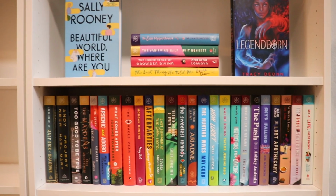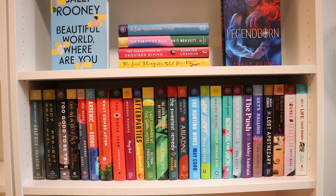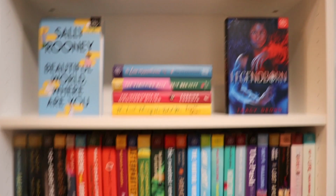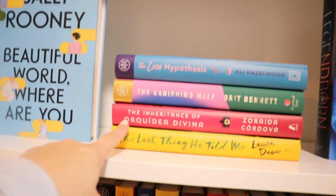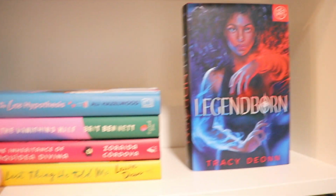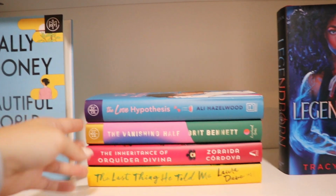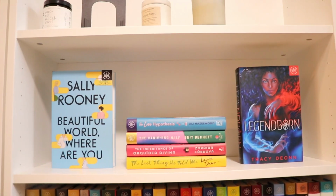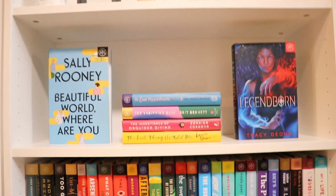Okay, I can't think of any other way to display Book of the Month books other than obviously in a line so all the logos show at the top. And then these ones didn't fit, so I pulled the ones that didn't have the little logos at the top, like Legendborn doesn't have it either, and put them up here. And then these two didn't fit either, but I really want to read those soon. Same with the Sally Rooney, so I figured it was okay to have them on their own shelf.